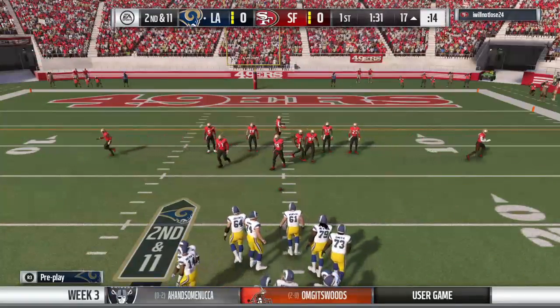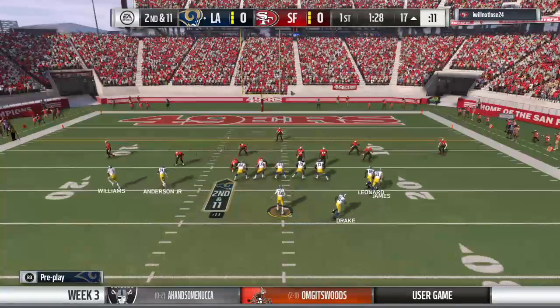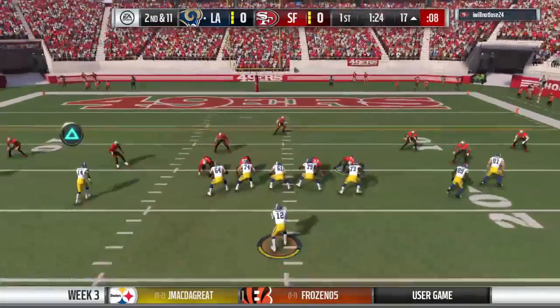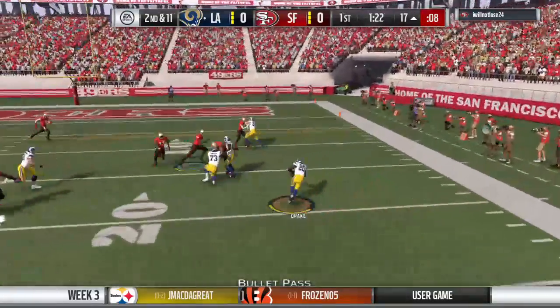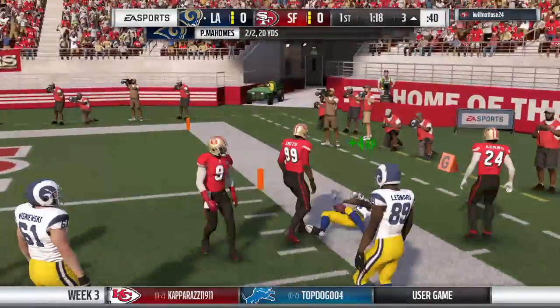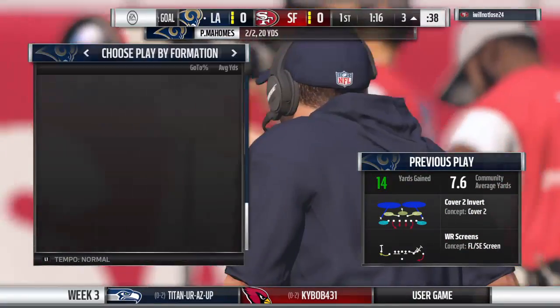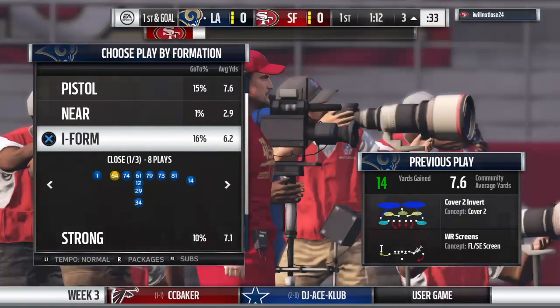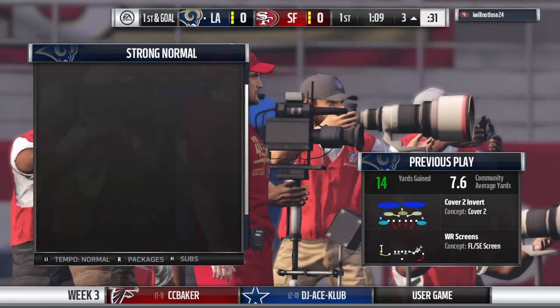Drive here, and it goes on and on. He'll drop to throw. Out to the flat. That's complete to his running back. And stopped a few yards shy of the goal line at the 3. A nice pickup of 14, and it moves the sticks, sets up a 1st and goal.